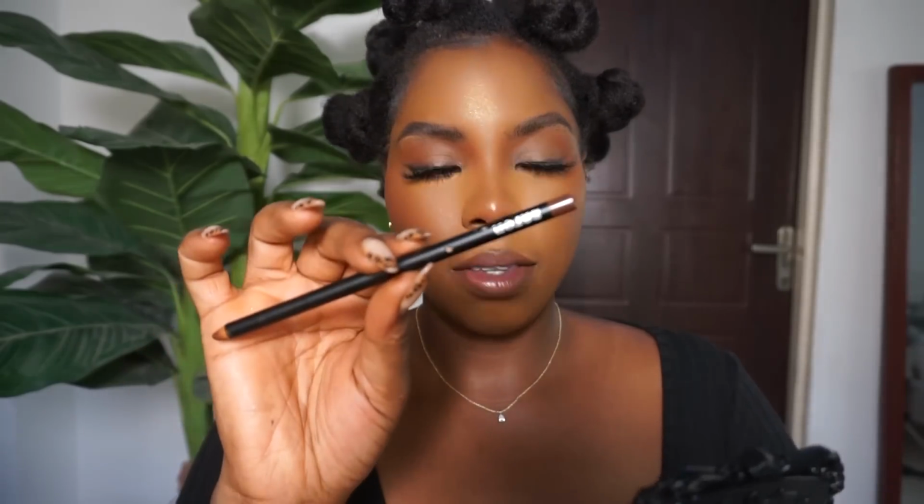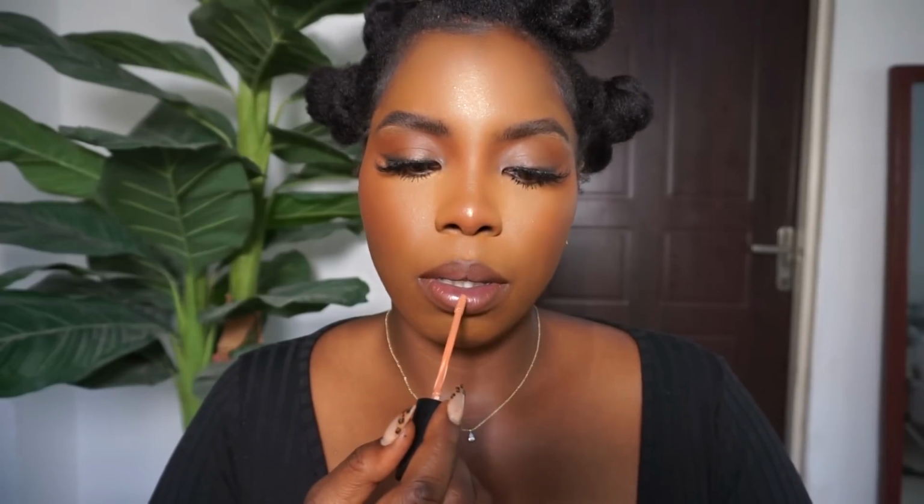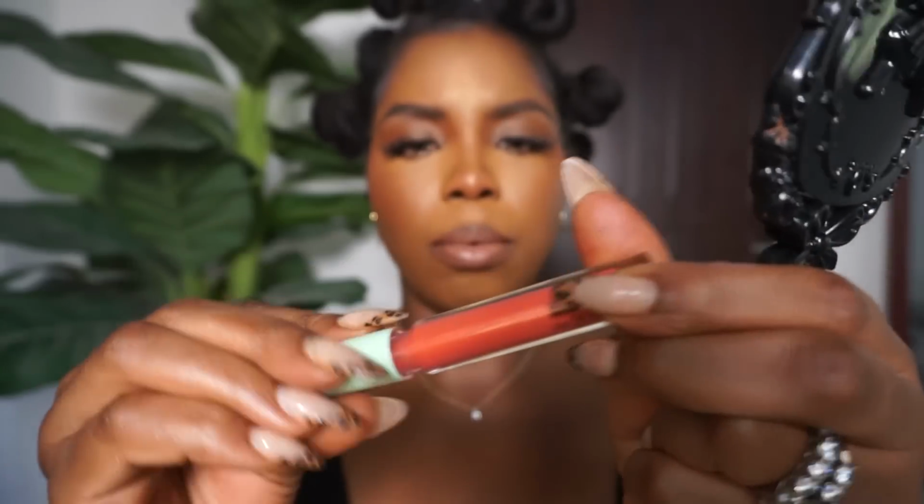I'm going to be using this Saron lip pencil. It's called Bold, and that's what I use to line my lips. Take a tiny bit in my hand. This gloss is called Kiki from Saron lip gloss. It's called Max. It's their Max Sheen line.